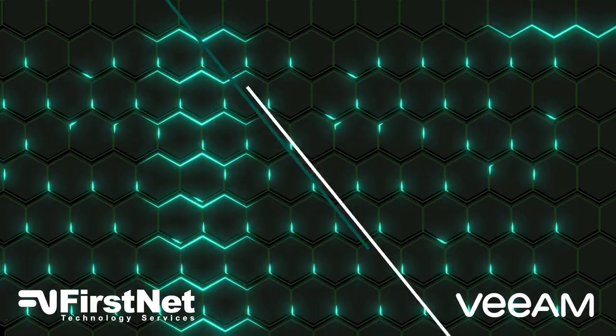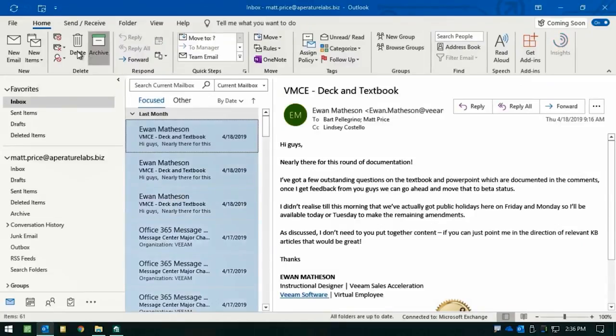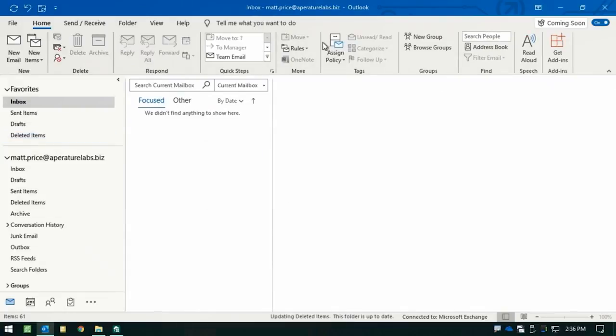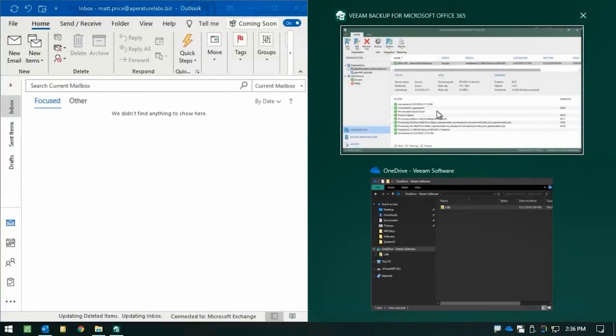The first example we will look at is an email deletion and restoration, whether by accident or on purpose. We will open up Outlook and delete all the mail in the inbox, as well as purge the deleted items folder. Now we can launch the Explorer for Microsoft Exchange.